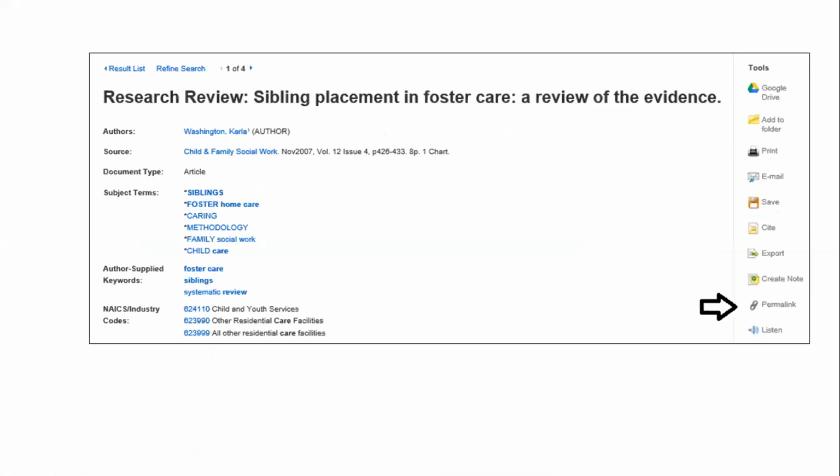Now it gets a little trickier once you're in a database and you're looking at an article or a book or a video and you want to link to that particular publication.